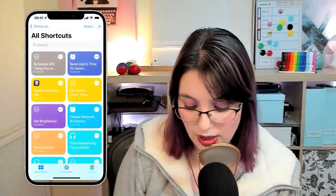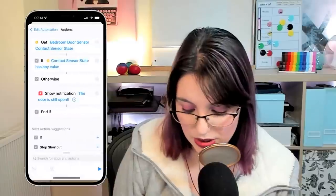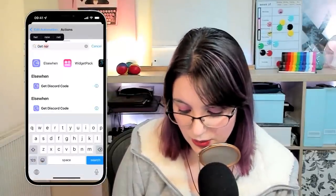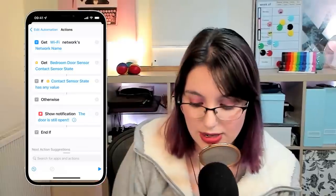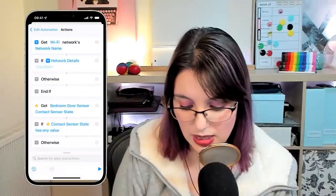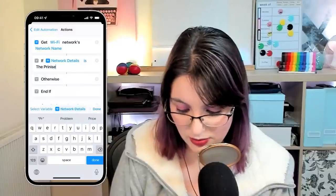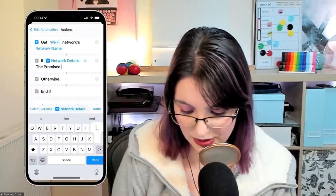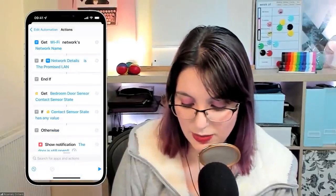What you can also do, which I should have said and I forgot, I'm sorry, is as well as the state, I've shown this trick off before, you can get network details. And if you get your network details, then you can get the name of your Wi-Fi network. And then you can put this whole thing inside of another if and say, if the network details name is, and then I'm going to put in the name of my network here, which is the Promised LAN, because I am a geek and who doesn't like geeky network names? Lab? No, LAN, all caps. Thank you. I'll just delete my otherwise.